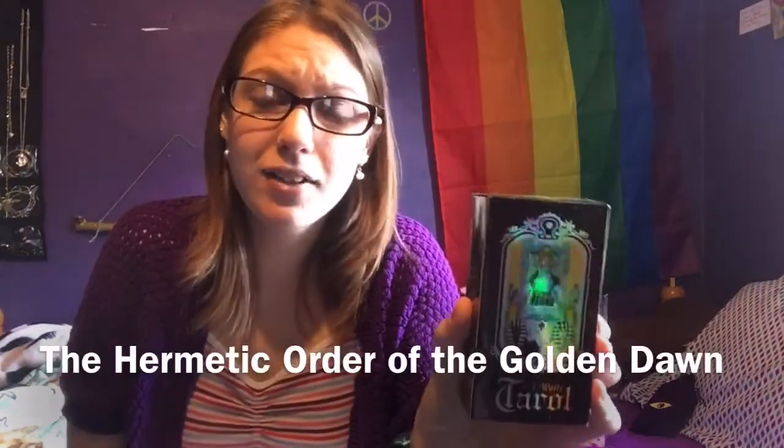There are multiple types of tarot decks. However, most decks for beginners are based off of the Rider-Waite system. This is a classical Rider-Waite deck. So basically, in the early 1900s, there was this secret society called the Hermetic Order of the Golden Dawn, and this dude named Arthur Edward Waite decided to put together his own tarot deck based off of his system, and therefore most tarot decks today are based off of the Rider-Waite system.